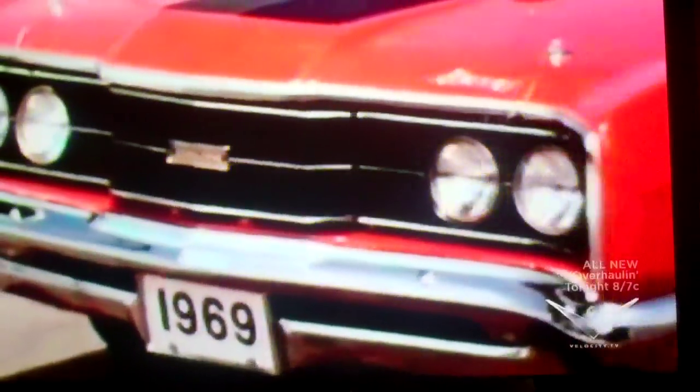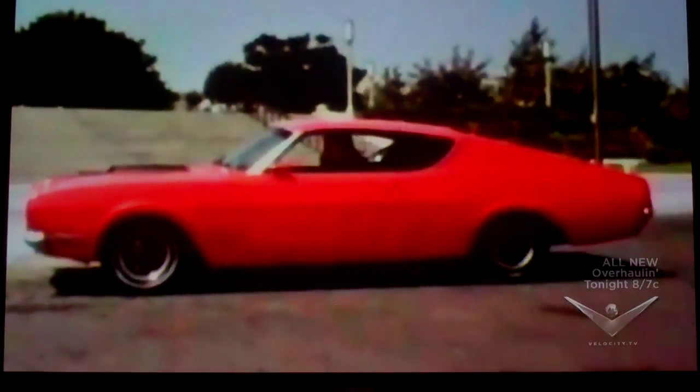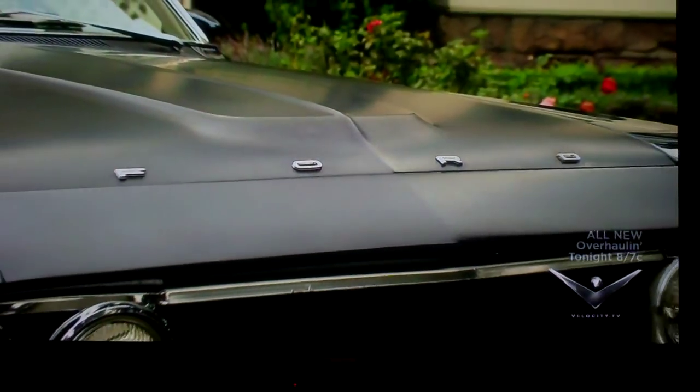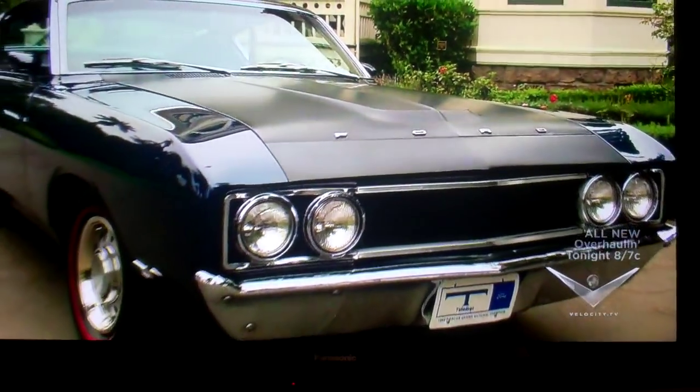Named after NASCAR's Talladega Superspeedway track, the design of the 1969 Ford Talladega and sister car, the Mercury Cyclone Spoiler II, was based on the Fairlane 500 sports roof, two-door hardtop. The Talladega is cool because of the way they designed it, because they've learned through wind tunnel testing that almost all 60s and early 70s cars had concave frontal areas, and it just traps air and slows it down.